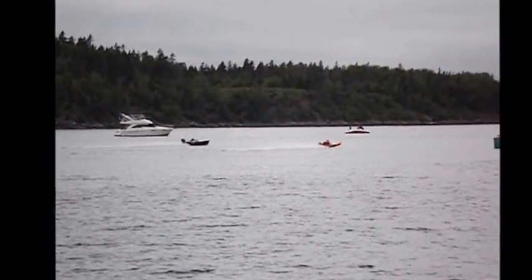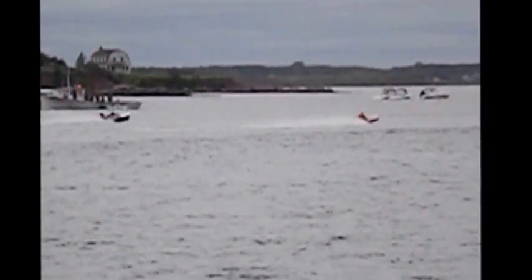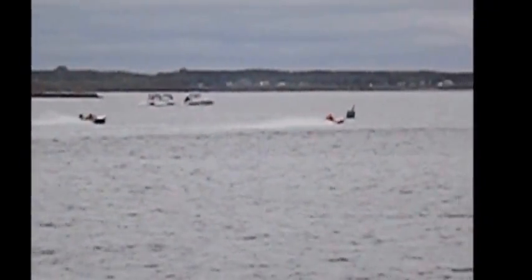Doing around 40 mile an hour, making the way down there. Takes them a little longer than the other guys, the big boats, but these fellas put a lot of work in their boats too.